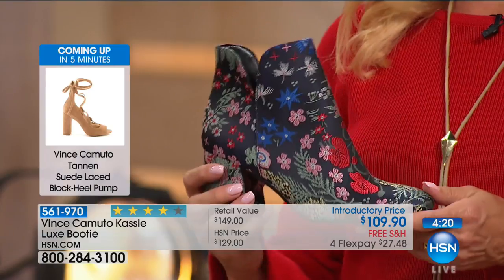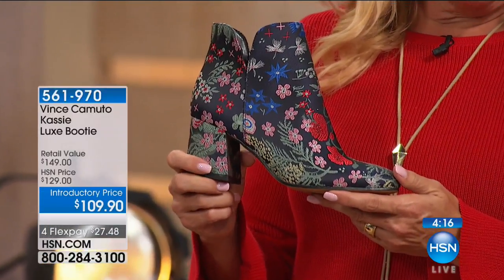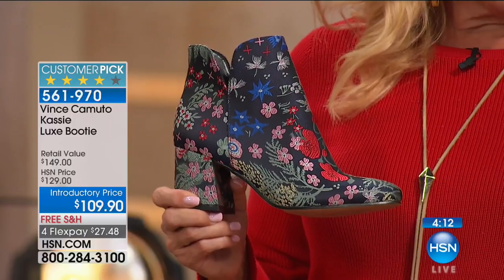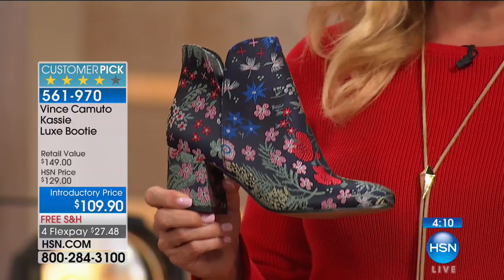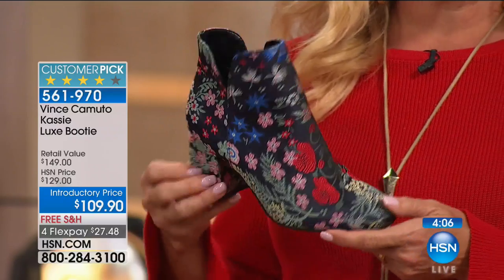Right. Now, I have to tell you once again, and can you give me an update, Daryl, on the Multi-Wonderland sizes? Here we go. You ready? 5.5 through 10, then 11, 12, whole and half sizes, medium and wide width. This is the first one to sell out. And Daryl, could you give me an update on it?